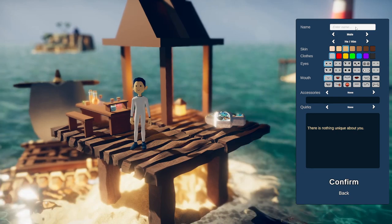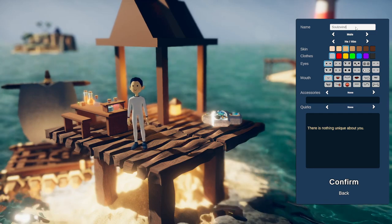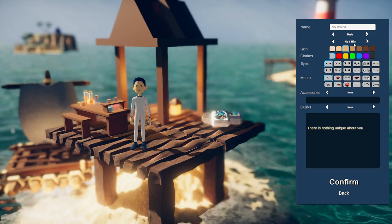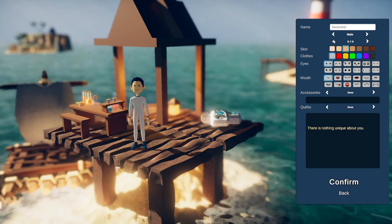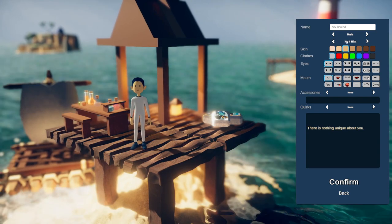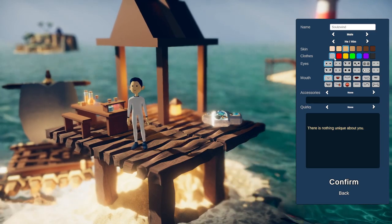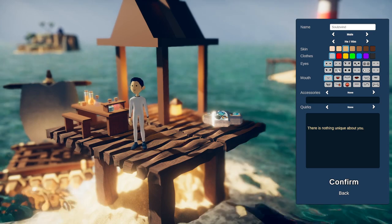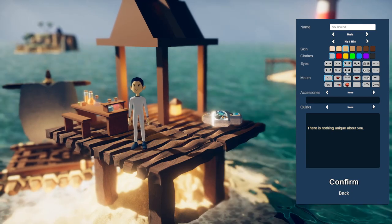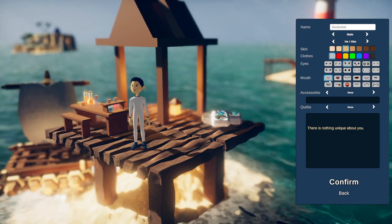Oh, we have to enter a name. So we're going to go with Soulswind again. This is, of course, male, and our pronoun is he and him. That's good enough for us, but these are the other options available. Quite inclusive, very nice, but this is our pronoun. So, clothes, we're going to go with gray, sure, why not? Eyes, we want eyebrows, so there we go.